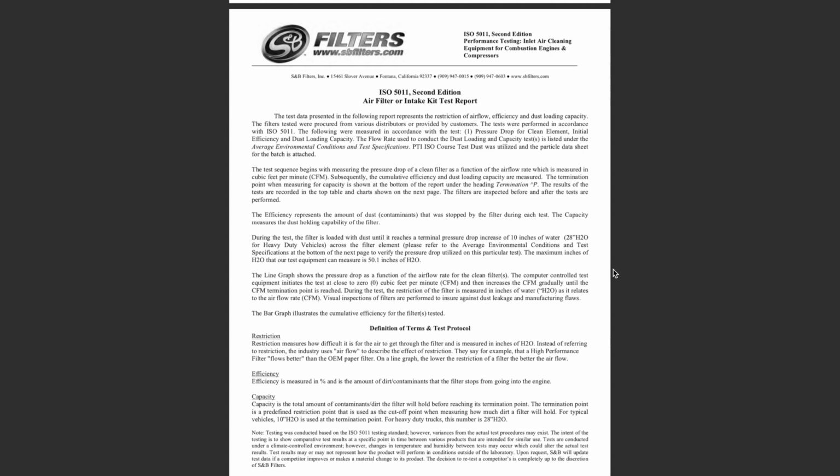On a line graph, the lower the restriction of a filter, the better the airflow. Efficiency. Efficiency is measured in percentage and is the amount of dirt and contaminants that the filter stops from going into the engine. Capacity. Capacity is the total amount of contaminants, dirt the filter will hold before reaching its termination point.